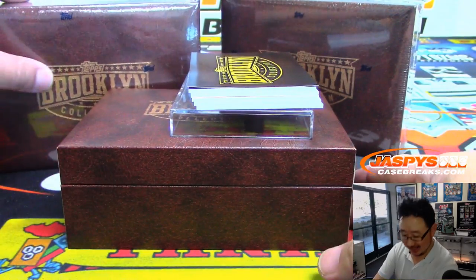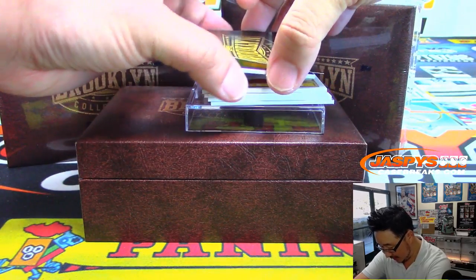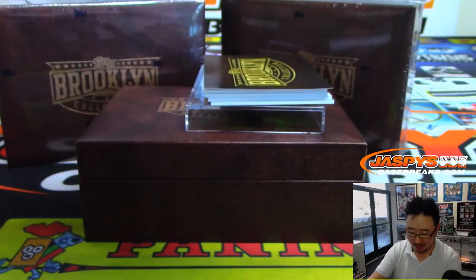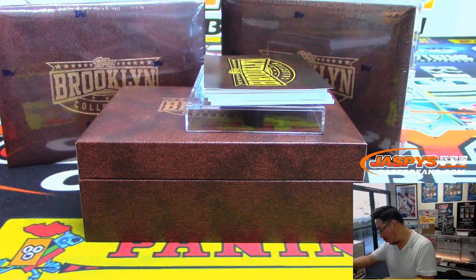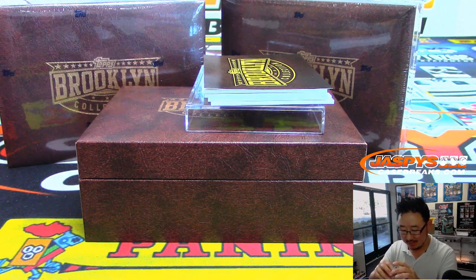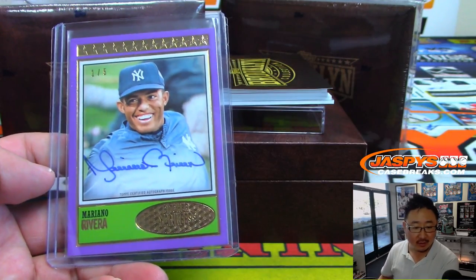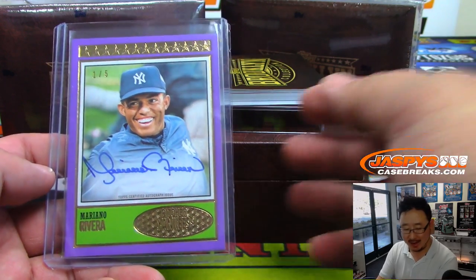All right, folks. Good luck. First one is, wow, 1 out of 5. What a way to start. Mariano Rivera. I think his stuff is really loaded. Woo! I think over under 3 train whistles. Mariano Rivera goes to Brian. Brian S.